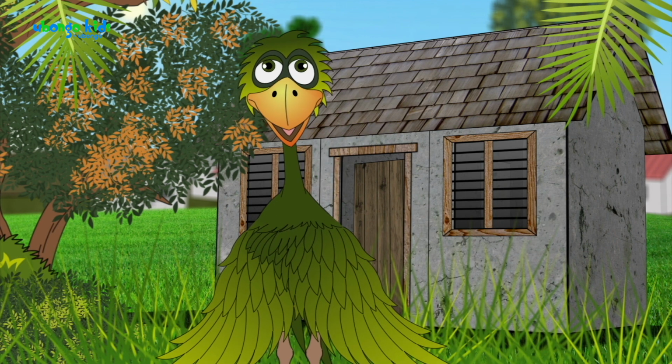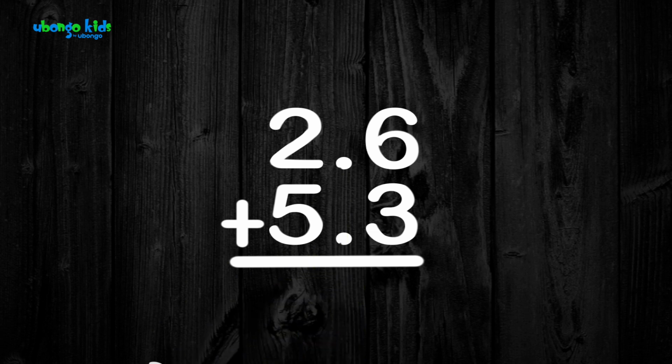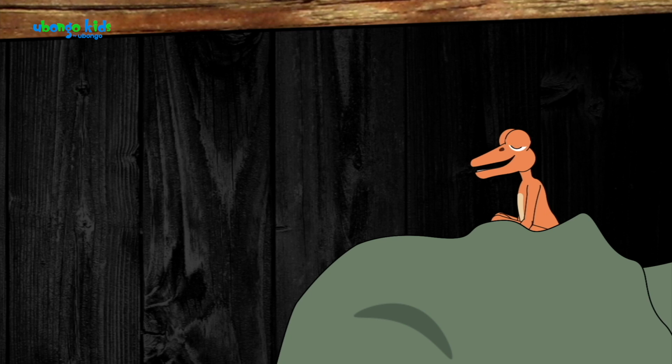Now you can just add like you would with any other numbers. We are just about finished now, Tiny Tembo. Now you are going to add just like normal. What is 6 plus 3? 9. In Kiswahili, 9 is tisa.